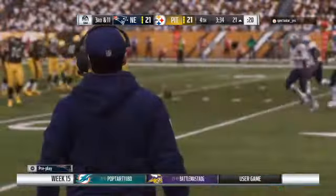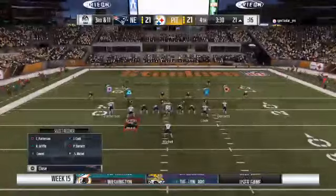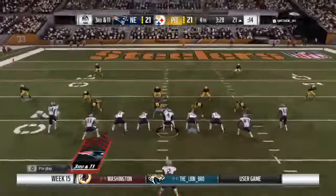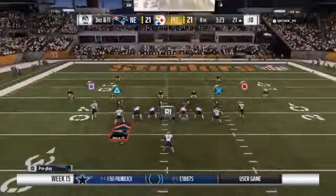An interesting and intriguing decision there defensively because they kept extra DBs on the field despite seeing the multiple tight end look that came out for the offense. I thought they were going to switch out of it. I didn't know if they felt they didn't have time or what the case was.